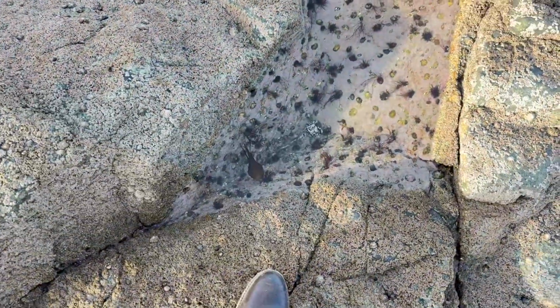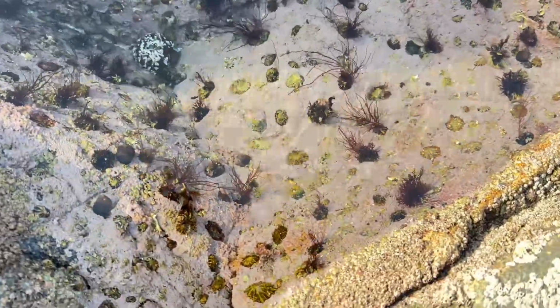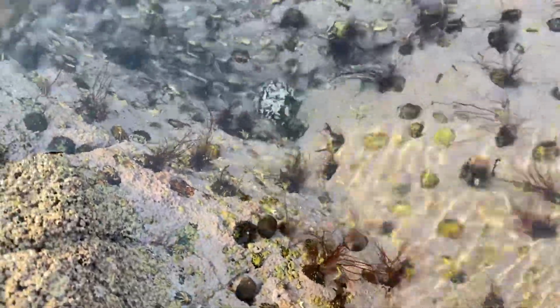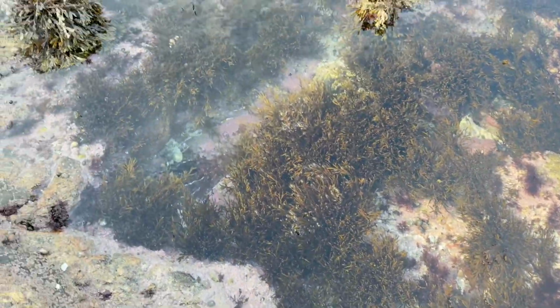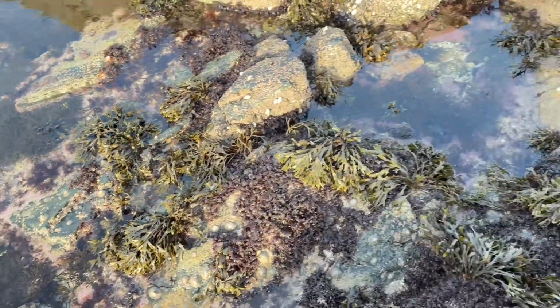This brings back memories of being a kid, looking for life in the rock pools, but just look how clear that water is. Right at the bottom there, I don't want to disturb it, but that's a sea urchin. Ever in this pool, might even find a crab or two in there. You never know. Hidden under the weed.